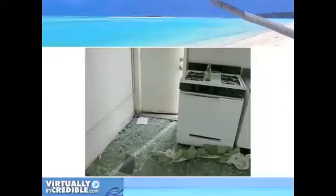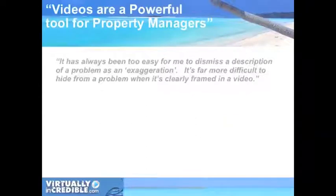So there you get an idea of how powerful these videos are. If it made you respond like the people who watch this in a live presentation, you can watch their faces as they go, ooh. And the fact is, you can really communicate to an absentee owner the exact shape of a property so clearly with a video. So he calls these a very powerful tool for property managers.